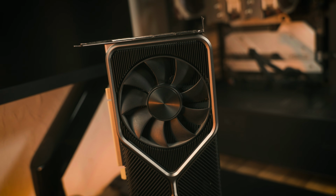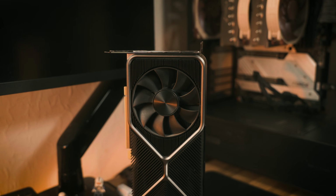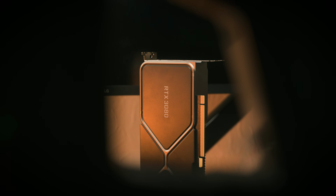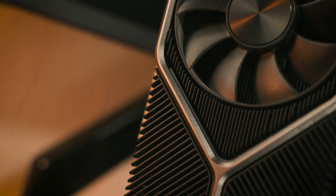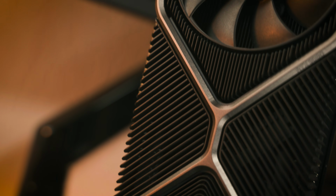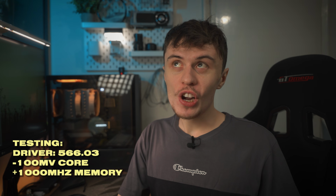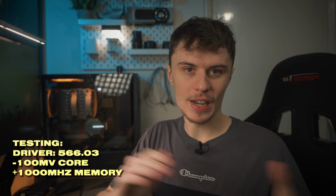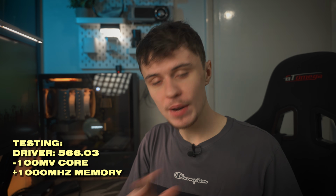It's been slightly tuned as I run this with an undervolt. It's clocked at around 1860 megahertz, I'd like to say. You'll see it in the overlay anyway. And it's also got an extra 1000 megahertz on the memory, giving it a bit of a performance boost in games. As for the NVIDIA driver, I can't really remember it off the top of my head, but it will be listed on the screen, and it was the latest one at the time of testing. Anyways, without any more talking, let's see how it gets on.